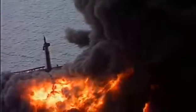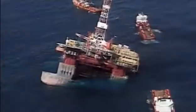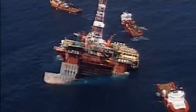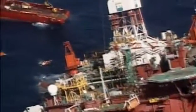When it works right, it's routine and safe. But disaster can strike in the blink of an eye. And these super rigs can explode into deadly infernos. One of the most spectacular accidents in oil industry history showed just how vulnerable the world's biggest rig could be.